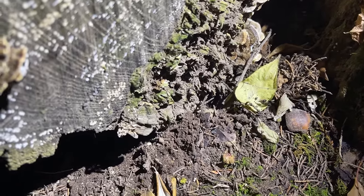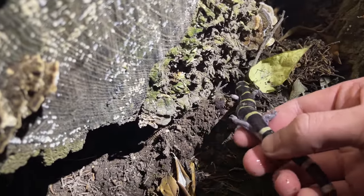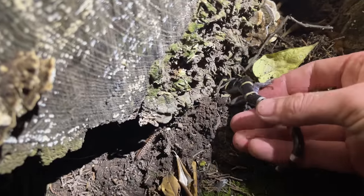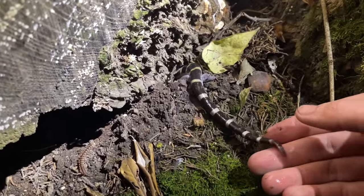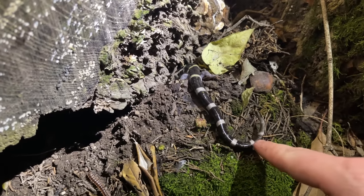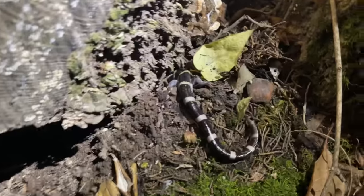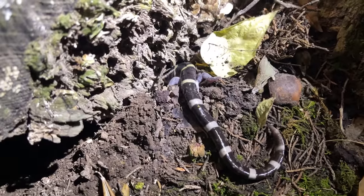All right, my guy. Here's your log. Look at that tail. So majestic. Go on. He's probably got to root around a little bit to get under there. Dig himself back in there. But we will make sure he gets back to his home.